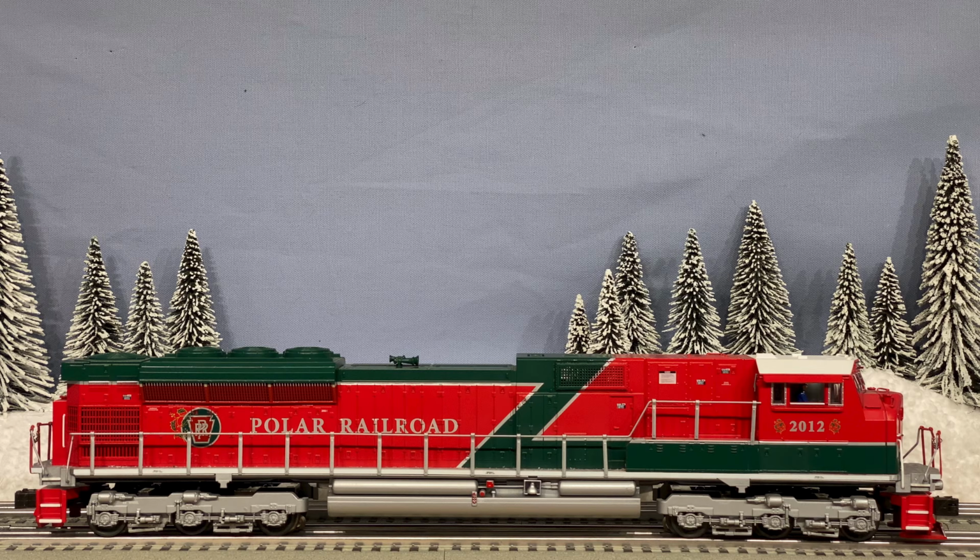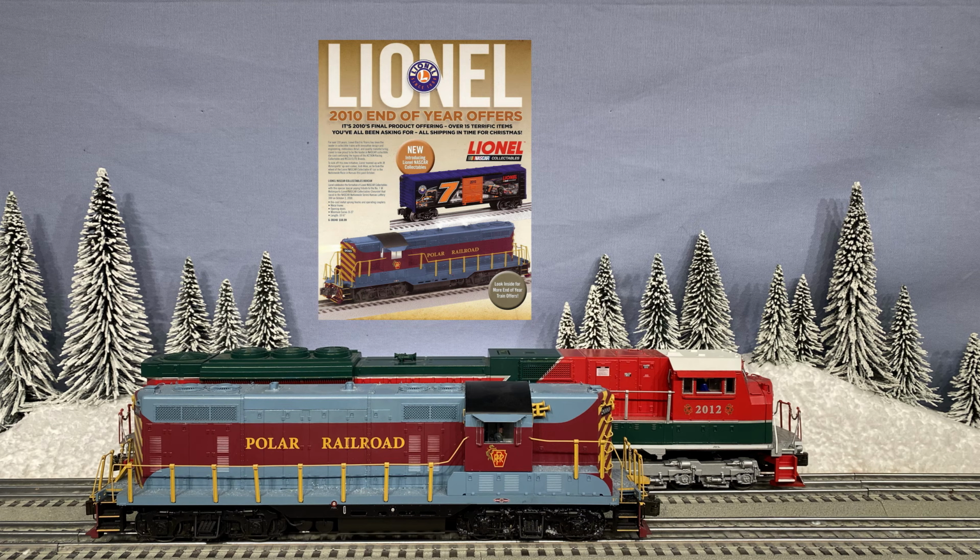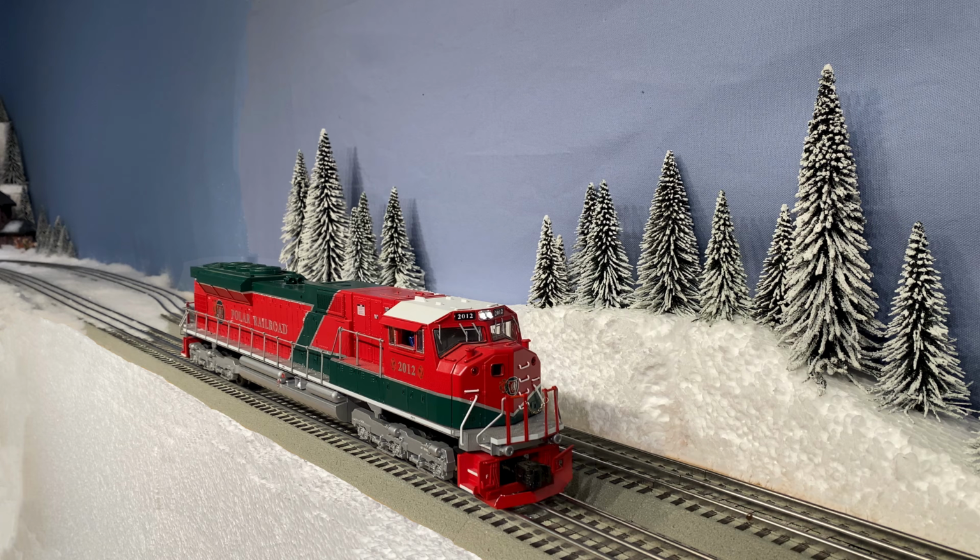The Polar Railroad SD80MAC was cataloged and offered just once in the 2012 Lionel Christmas catalog. This engine was Lionel's first attempt to see whether there would be demand for a scale Christmas diesel. Prior to this, the largest Christmas diesel produced was the Polar Railroad GP7 that was cataloged 2 years earlier in 2010. Unfortunately for this particular model, 2012 was a huge year for Lionel offerings, both diesel and steam.